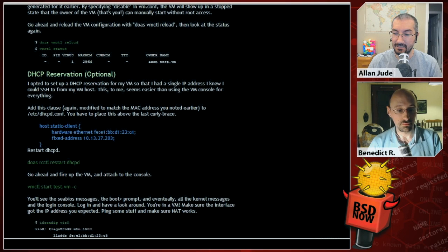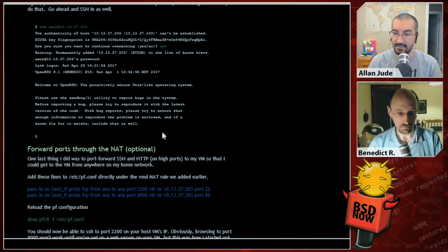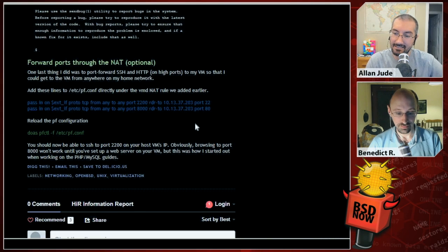Get that all going, and then have the VM start at boot or not if you want. And it's all set here. And they even got it configured so that a non-root user can start and stop that VM only. Oh, nice. And then they show how to punch holes through NAT so that you can SSH into the VM directly on a different port from the internet.